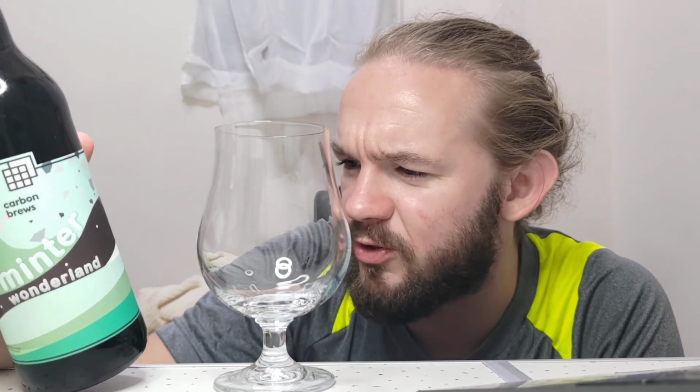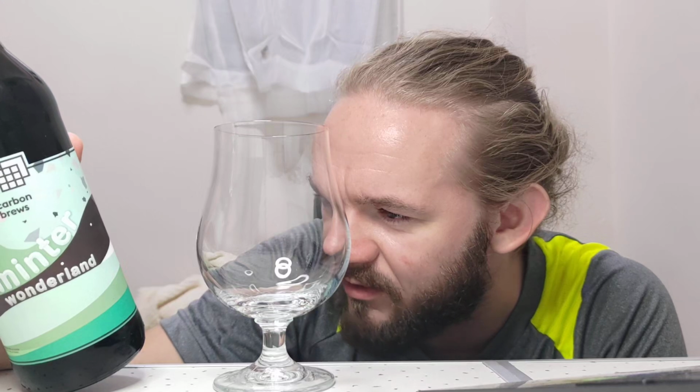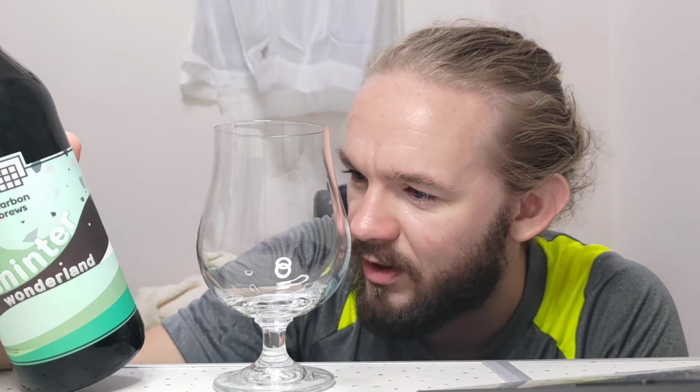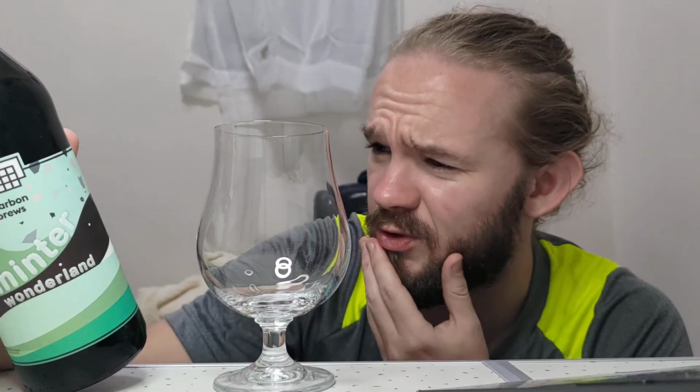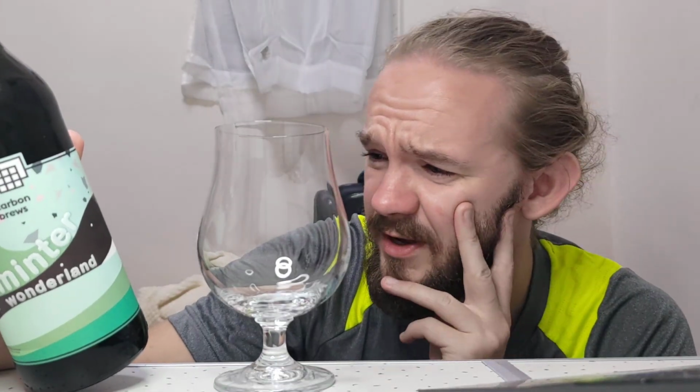So in the malt bill on this one, you've got pale, wheat, oats, Carafa 2, Carafa 3, Cara Munich, chocolate, rye and Cara Red. Some very nice German malts in there, of course, from the Weyermann maltery in Bamberg, Franconia, Bavaria.